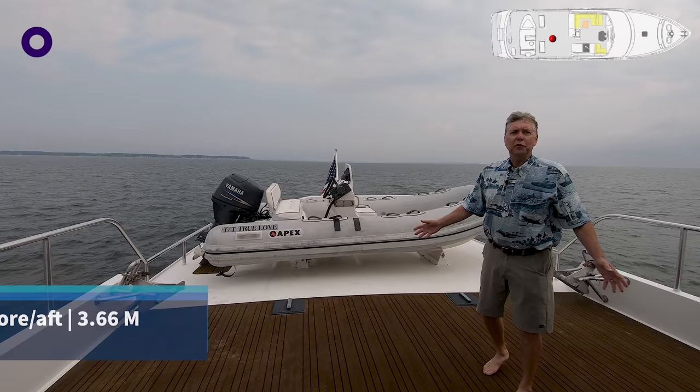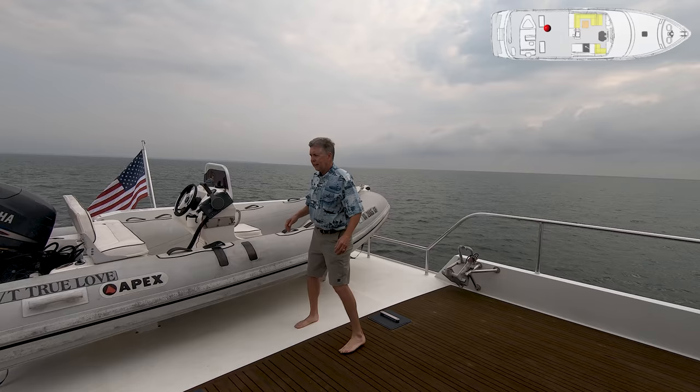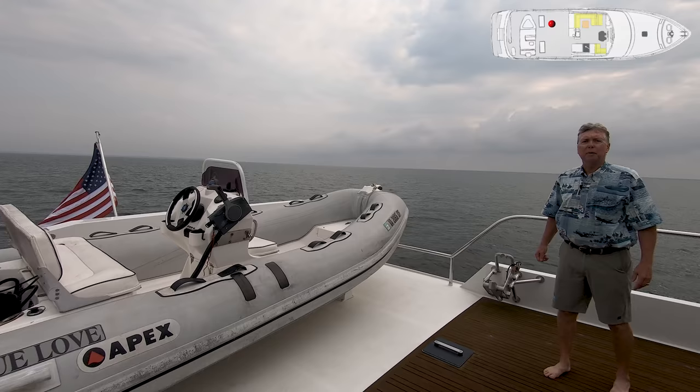Big open space here. And then you have the dinghy deck, the boat deck back here with the Apex 15, Yamaha 50 horsepower outboard. This is all non-skid back here. And then the plastic here. These brackets are for some scooters, which are no longer part of the boat. But if you want to get some scooters, you can put them right in there.